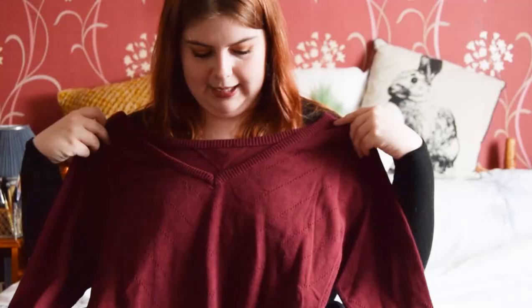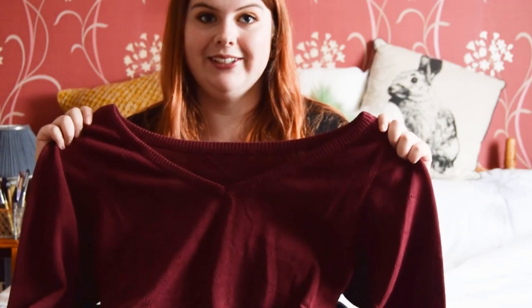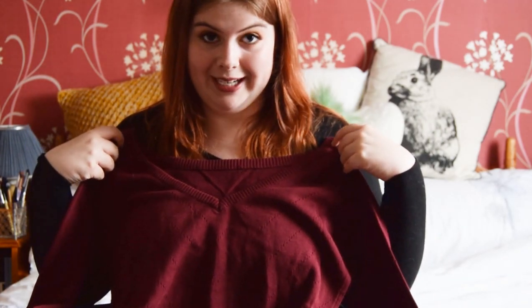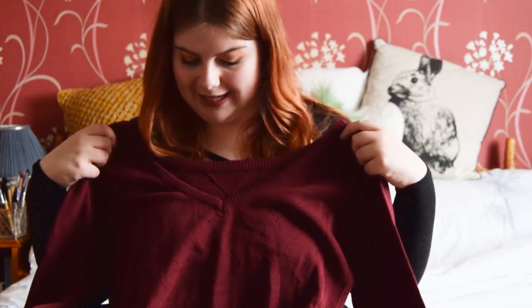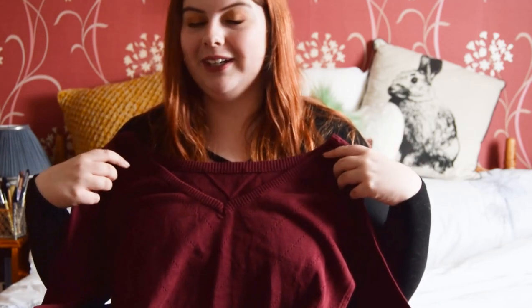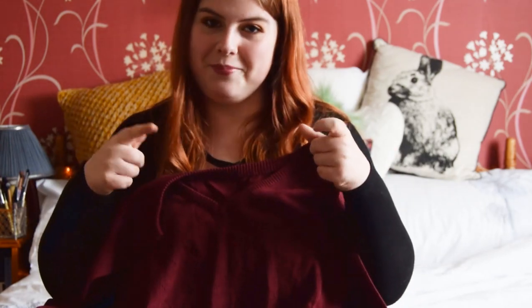And I bought the same jumper in a burgundy colour because that is one of my absolute favourite colours. If you don't know, my favourite colours are burgundy red and mustard yellow. So when I saw that they had the same jumper in this red shade, I was like, boom, you're coming with me.